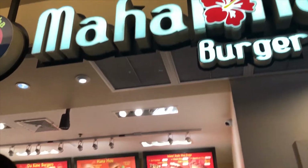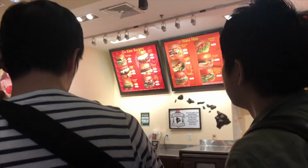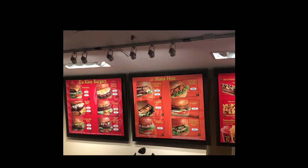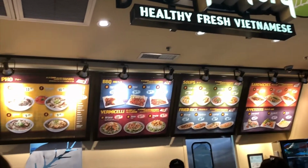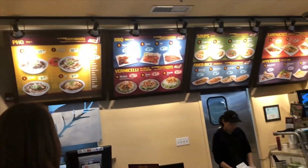Hello everyone, today we are at Royal Hawaiian Center's food court in Waikiki, Honolulu. This is a locally influenced burger place. The menu is pretty large, you can see a lot of varieties. And then this is a Vietnamese place, of course with a large variety of pho on the menu.